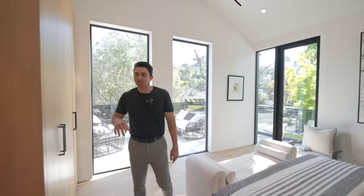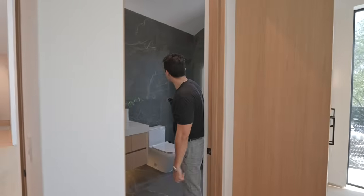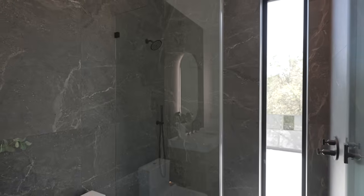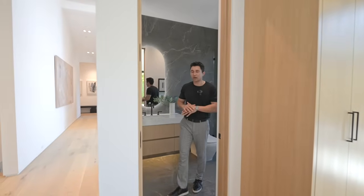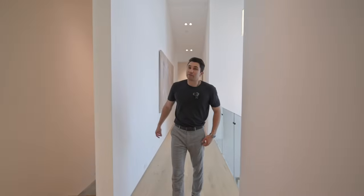Wood doors to enter into some closet space, and of course, a full ensuite bathroom with the same finishes as what we saw next door. Dark tile on the floors, LED lights behind the oval mirror, dark tile surrounding the glass shower, modern vibes overall in here, contrasts well with the brighter tones in the other bedrooms. But now, last but not least, we've got the primary suite.